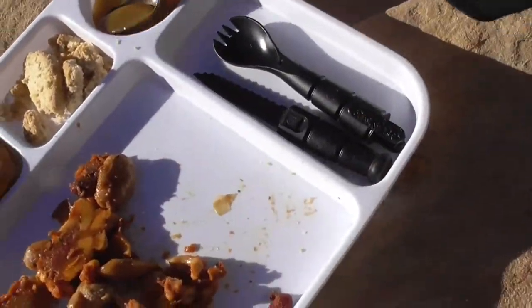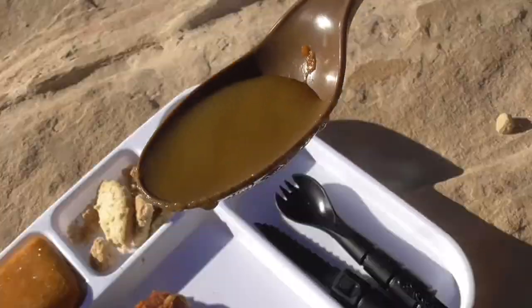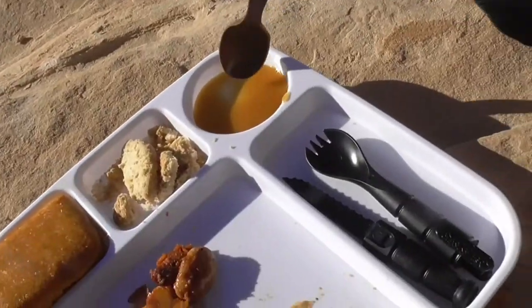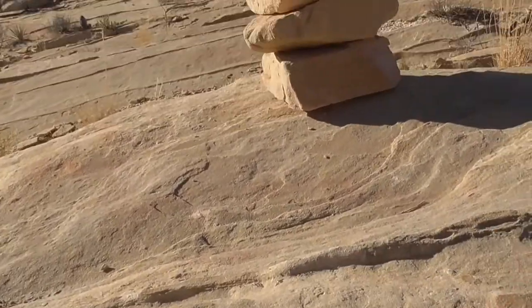I'm gonna try some more of this. This is what I slurped down. It's peach and apple. I thought it was orange. I read the color by accident. This is so good. It's almost like baby food.